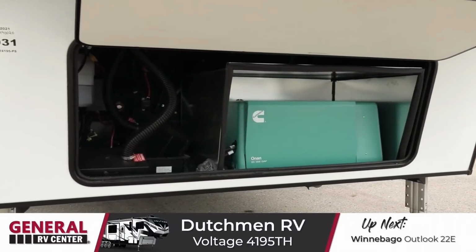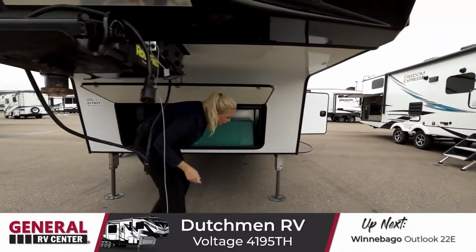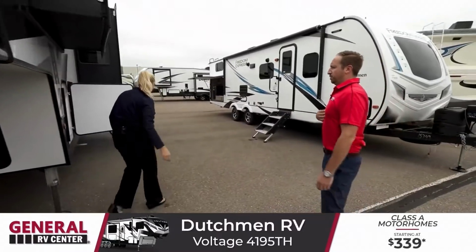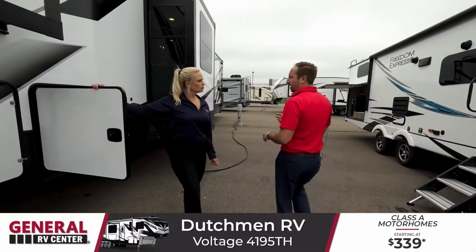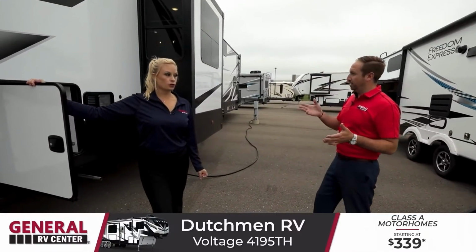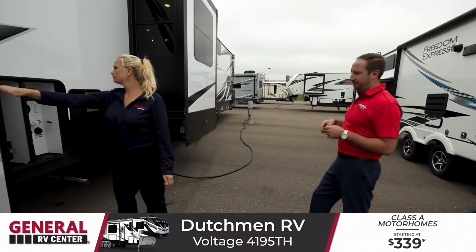Generator up front, okay. And then generators up here, and then around the side you have... So speaking about the generators too, since we're a toy hauler, I'm probably jumping ahead, but we have gas, right? So it doesn't run off propane, it actually will run off of gasoline. That's correct. Great, we'll get back to that because I see that fuel station behind too.